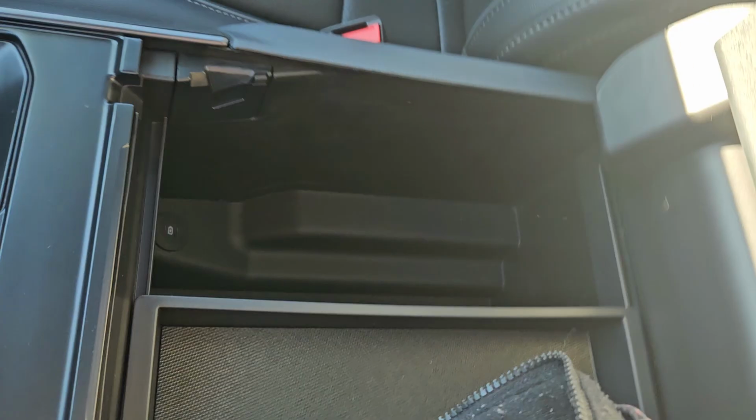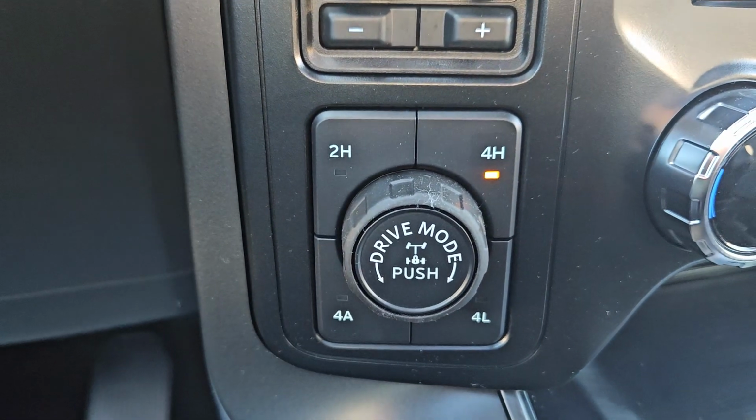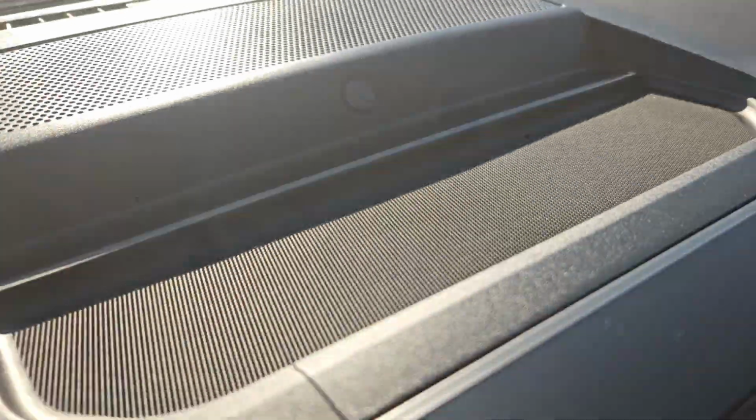Leather-wrapped center console with tons of storage underneath. We do have our rear locking differential, 4-wheel drive, trailer disconnect up above, Pro Trailer Assist, your engine start, heated and cooled front seats, dual climate, 12 volt, 120, got storage above as well as below, storage right there.